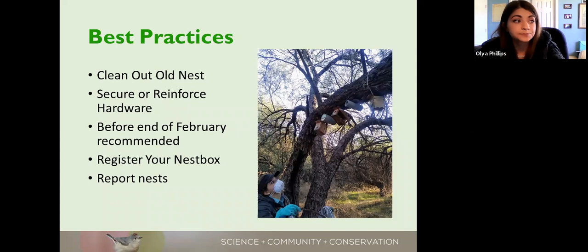And that way we're able to see how far we spread the nest boxes, how are they getting used, are there more urban nest boxes being used? So this really gives us a lot of information. And if you end up having a Lucy's use your nest box, go ahead and send me an email, let me know, and I'll be able to mark it in our database. And that way we're able to put it as a successful nest on our map as well.